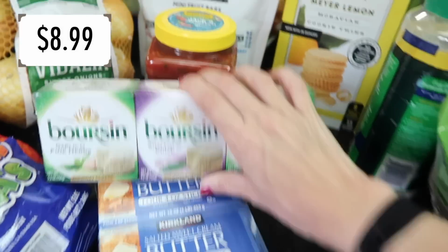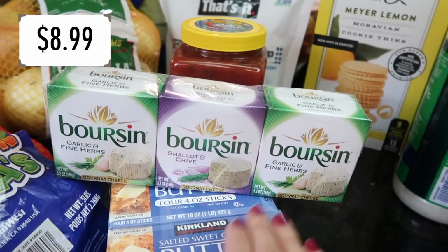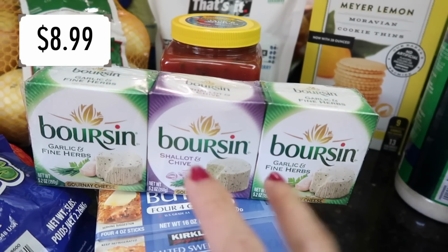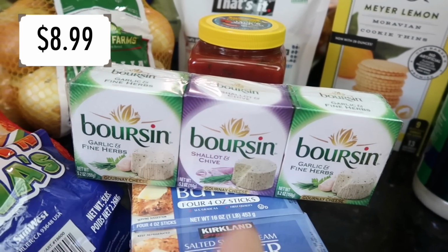Okay, easy dinner idea. I think you just throw some chicken in the oven and top it with some boursin. And this is a great price at Costco. You get 3 for however much it was. But at Publix, one of them is like over $4.